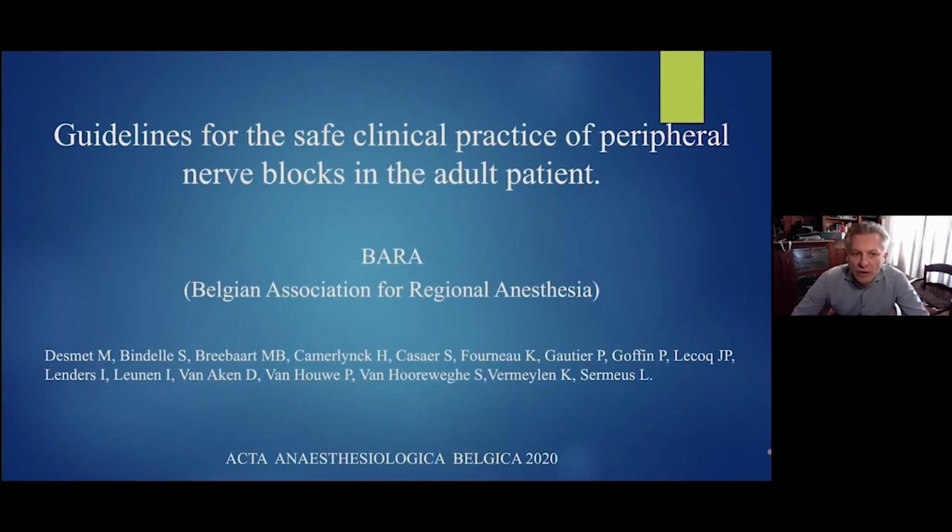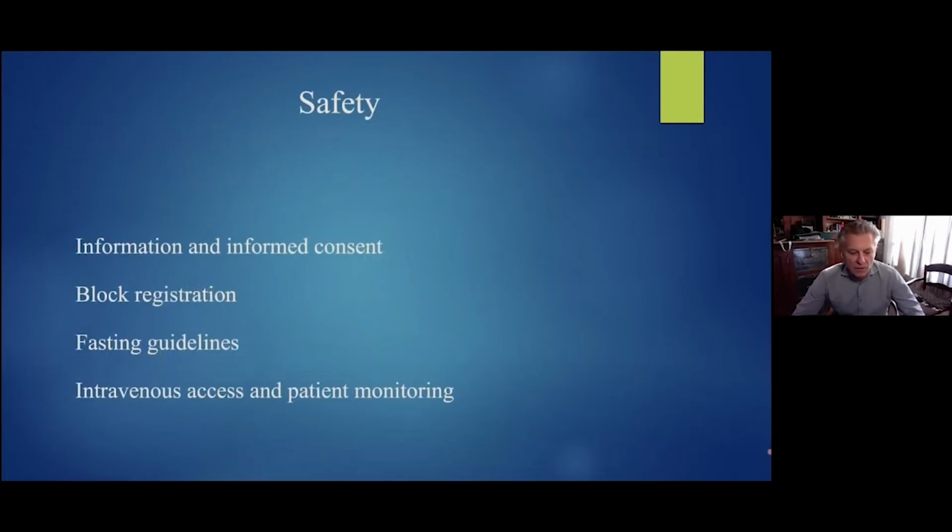We published last year guidelines for the safe clinical practice of peripheral nerve blocks in the adult. This was done after reflection and looking at different literature in the world of regional anesthesia. And safety starts with information to the patient and an informed consent that is at a distance from the block. I mean, that is not done 20 seconds before performing the block. The patient has to have some time to think about it.